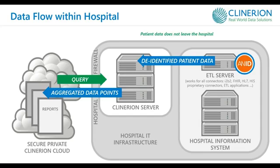Once it's implemented, the system works and lives within the hospital firewall. So patient data does not leave the hospital. That's very, very important. In a distributed federated system, that's how it works. And from a web dashboard, from the technology platform, you can run the queries I showed against the Clinerion server, in this case the anonymized, de-identified server, receiving aggregated data points back.